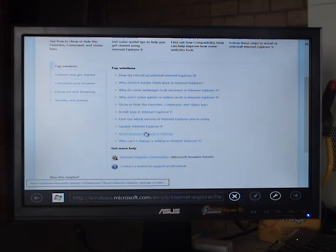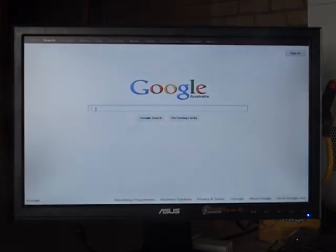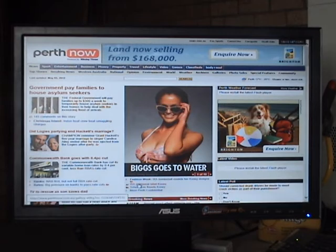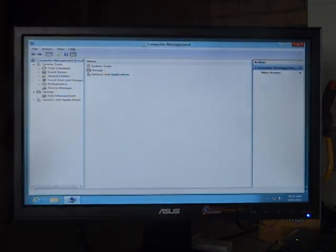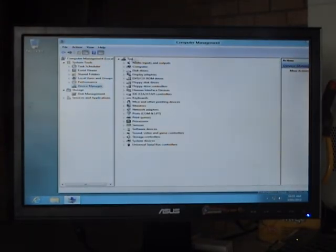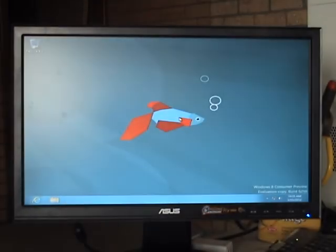Internet Explorer. So here we can pick up on Google and search for, let's go to News Perth. And even though it's running on an old computer, it's running fairly fast and looks fairly fluid. And if we look in the back end, oh, there you go, there's your typical Windows desktop, and we're just going to go into the drivers and see here that all the drivers for the network, the sound, the video drivers, everything have been pre-installed. And this is just on an old dual core running 2 GB of RAM.